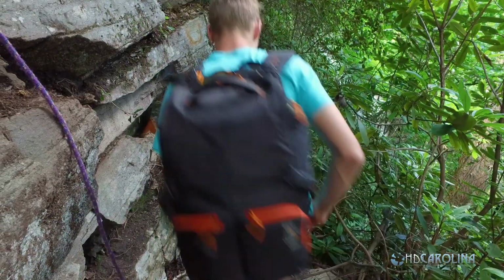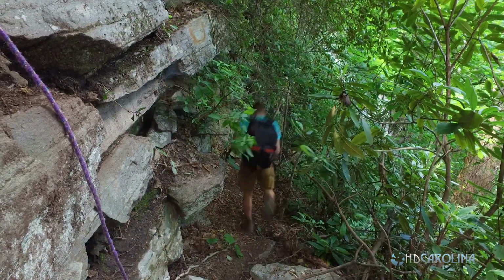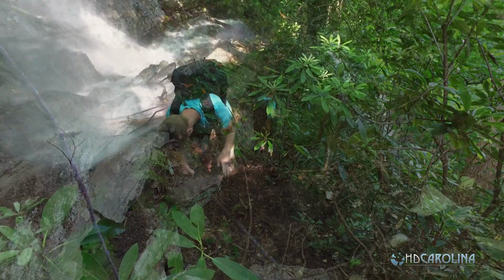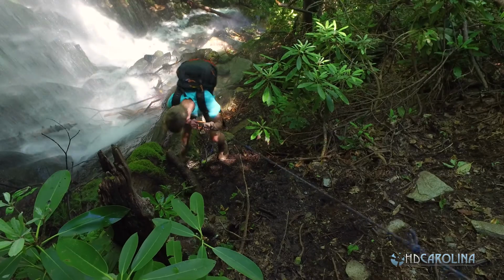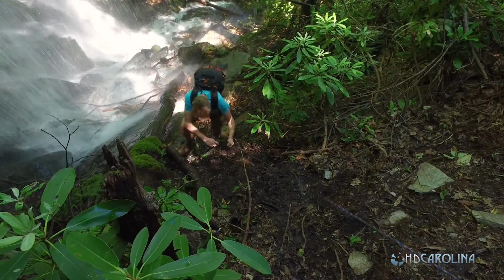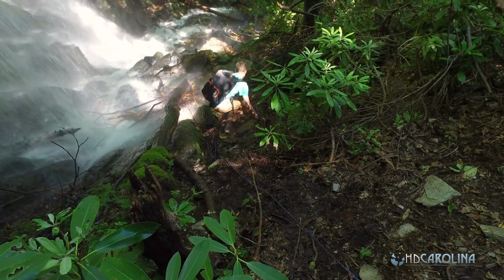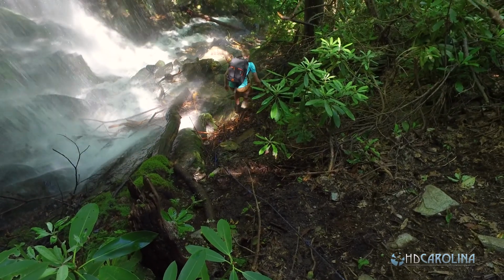From here, you should hear English Falls pounding in the background as the trail heads directly toward the base of the falls. There's one final steep section with another rope, and then you end up literally at the base of the falls. If the flow is good, you may get a little wet from the spray at the final section.